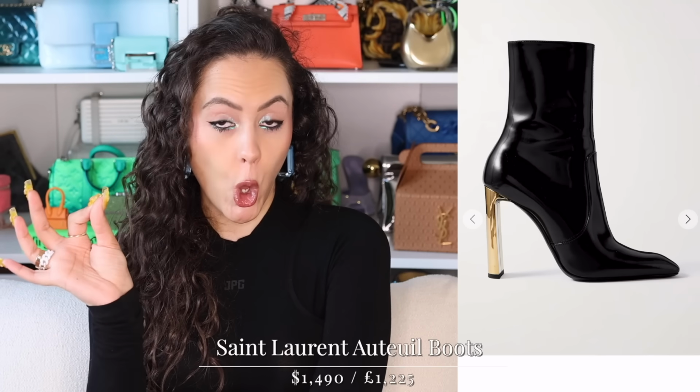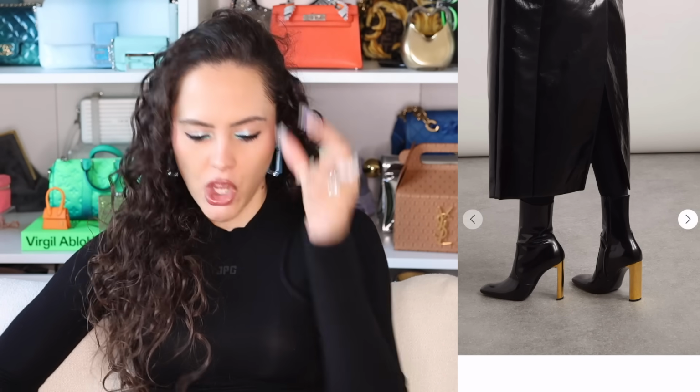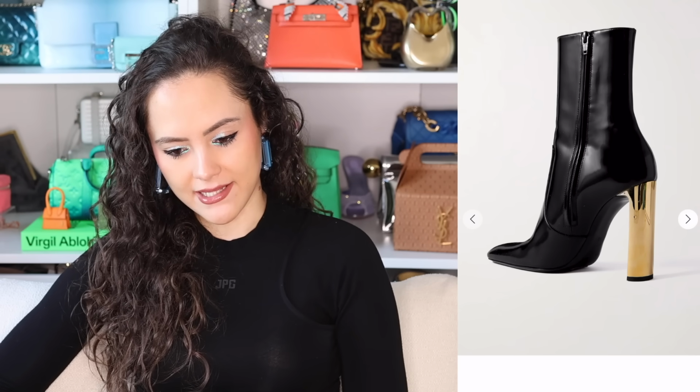YSL, this is the Auteuil boot. High shine patent boot, right? With a snout, a nice snout, with that glorious gold heel. It's just very sexy. The only thing that kind of put me off was the fact that I don't have the skinniest calves in the world, which is where I struggle with boots, and I wondered if it looked too much like it just fit. You could see my calf kind of breaking out for freedom off the top of it. So that was the only thing. They're really, really good boots.